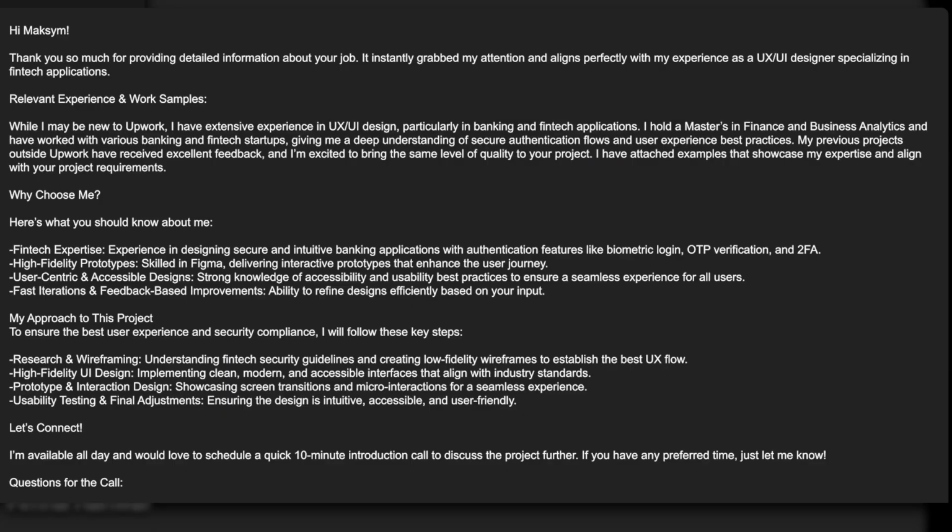Not only that, but if you go a little bit further down in the proposal, when he says, here's what you should know about me, he says fintech expertise, talks about his experience in designing secure and intuitive banking applications with authentication features like biometric login, OTP verification, and 2FA. And all three of those things are mentioned in the job description. Those are specific details that he pulled out and put into his proposal, which is awesome, right? So for those reasons, 3 out of 3 personalization, it looks really solid.